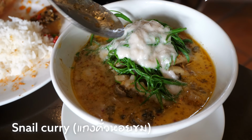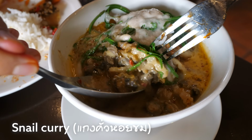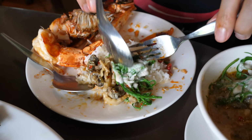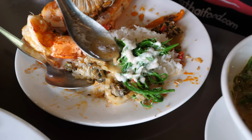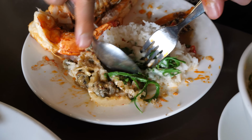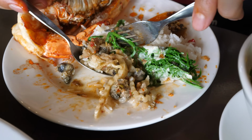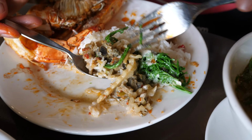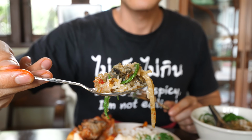Okay, this one is the gang kua hoi kom. It's a snail in a type of curry here, and you can smell immediately as she sat this down. I could smell the cha om, which is the white climbing wattle shoots on top, which has a distinct aroma to it. And then I think that's more coconut cream on top. Oh wait, yeah, you can see those are the little snails in there. I'll get a little bit of everything on this bite.